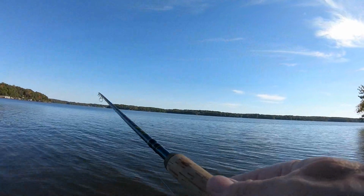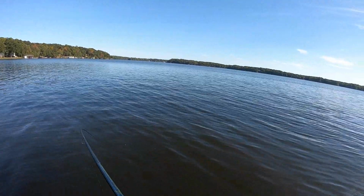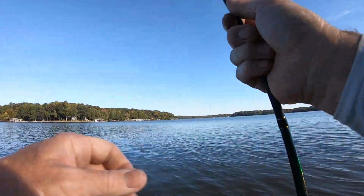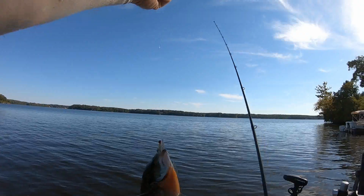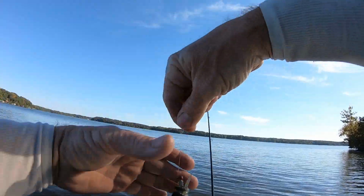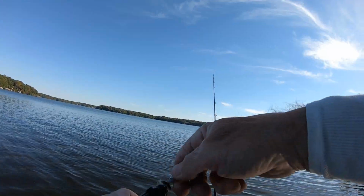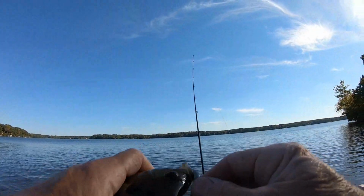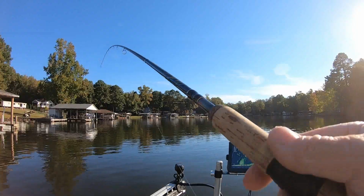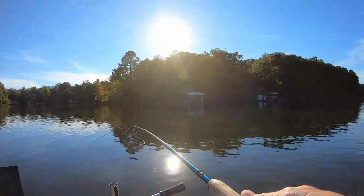Where's he going? Where are you going, boy? I figured that. I can say that is not a crappie, because he was everywhere. He was great big old yellow breast. Oh, nice one too, isn't it? That's what happens in the fall. They'll come shallow with the crappie. That's a nice one, isn't it? Damn. All right, come on. Where you going?